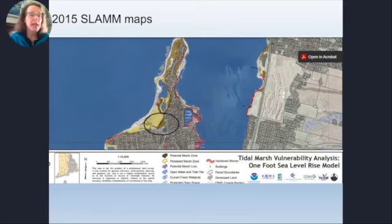As I mentioned, we also use SLAM maps. This is the first run of SLAM in Rhode Island. This is that same site. And sorry, I didn't zoom in. I wanted you to see this whole image. In Rhode Island, the way the SLAM was run, we looked at 1, 3, and 5 feet of sea level rise back in 2015. And the brownish area is where the marsh will migrate with 1 foot. And those king tide photos and that marsh migration, that 1 foot of marsh migration, is really spot on with regards to where we're seeing coastal flooding during those king tides that are just about 1 foot above mean high water. Next slide.